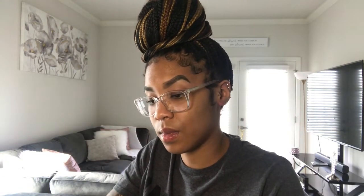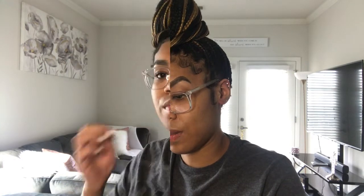Now for the necklace, I have a gold one and I just wanted a silver one. The gold one is somewhere in my room. It's kind of like a little choker. And there you have it. That is that.